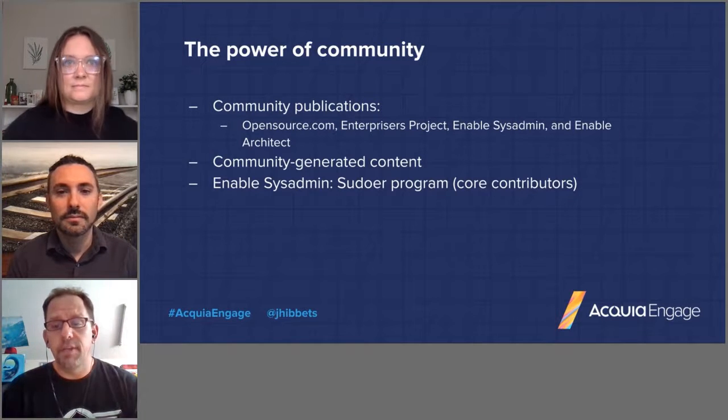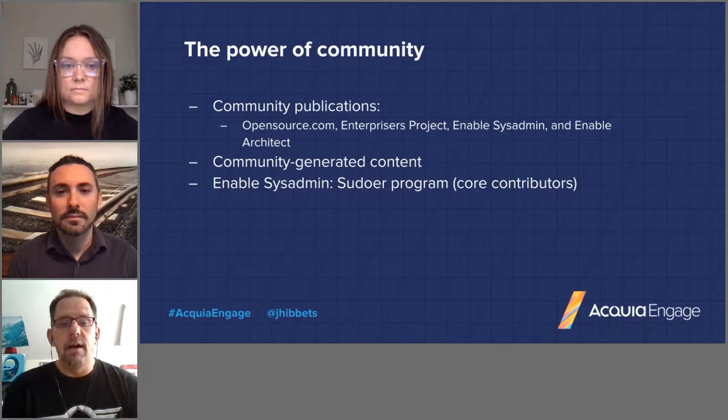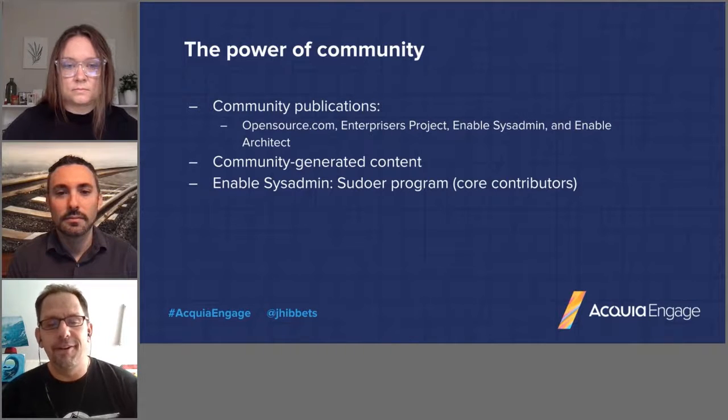It's got everything from open hardware to the latest programming tips and tricks. We've got our Enterprisers project community, which is for our CIOs and IT decision makers. Just celebrated, I want to say, their 6-year anniversary this past September. And we're seeing just tremendous growth from that community. And then the two I'm going to talk a bit more about today, our newer communities, Enable Sysadmin and Enable Architect, live on redhat.com. And so that's a new territory for us. And we've seen tremendous growth on Enable Sysadmin. And I'll give you some numbers later on.